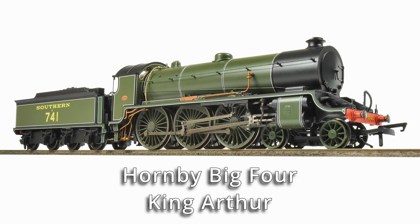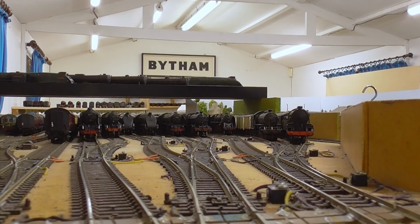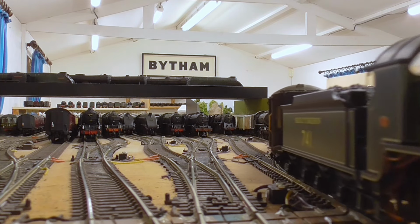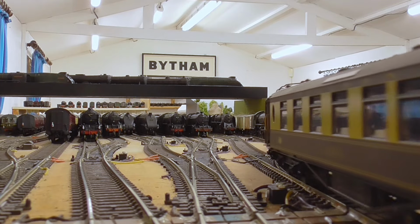The final part of Hornby's Big Four celebrations, 100 years since the grouping, well, actually 101 now. The King Arthur representing the Southern Railway. Yet another magnificent model. And off we go, running in on my little Bytham, hauling, appropriately, a Pullman set.